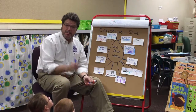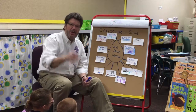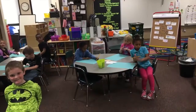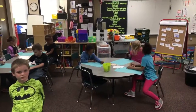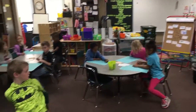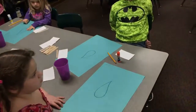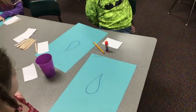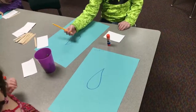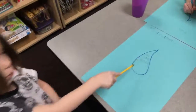Well, how about we make our own posters like this? Would you guys like to do that? Yeah! Okay, let's get started. Okay, so we're back in our seats. We're going to make our own poster. Look at the one we did together up there. So I want you to write in the middle of your raindrop, we save water. You can use that poster. So go ahead and write that. We save water. Put it inside the raindrop. Oh, did you write it? Say it again one more time. We save water.